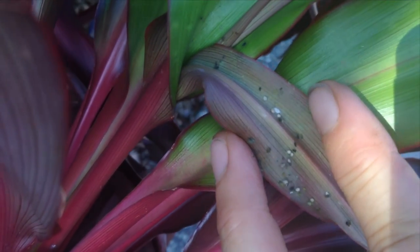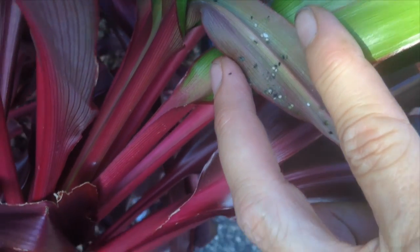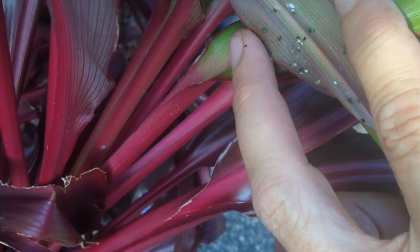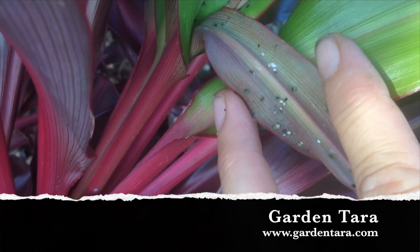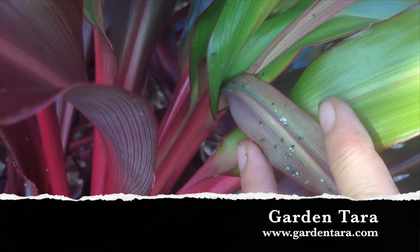There's some excellent beneficial activity going on here. So even though there's aphids and ants, I'm going to let nature take its course, because this population of aphids is under attack by nature, and that's a good thing.